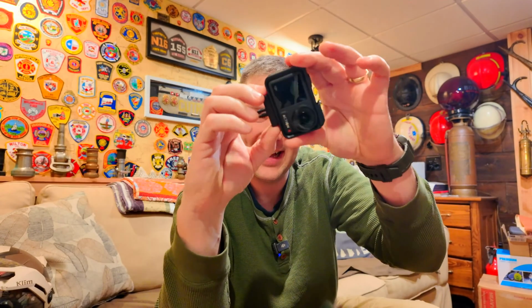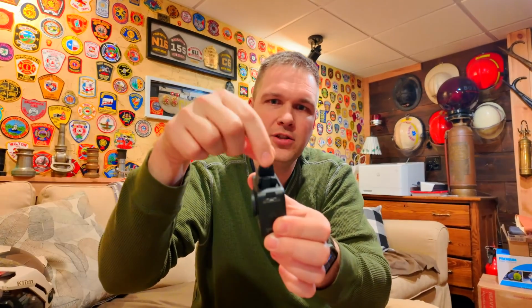DJI created a magnet attachment. I absolutely love this. It's a magnet base, and it clips in just like this. You just wiggle it a little bit and you'll hear it click right in, and it's actually locked in. Like there's two little nubs that completely lock this thing in.